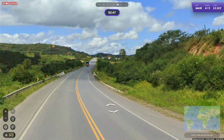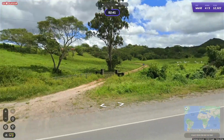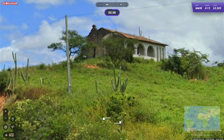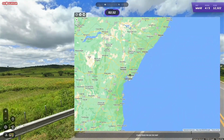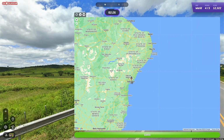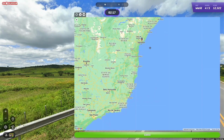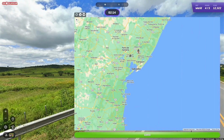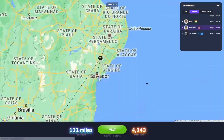This is Brazil, and I think it's probably going to be up here, maybe by Salvador. It's along here, right? It's along this. So it could be a little bit north, could be a little bit south. I'm going to go Salvador just to say. I'll put us right here. I'm going to say Salvador just to be in the middle, because it could be up here. It could be down here. So we're going to hedge our bets in the middle.